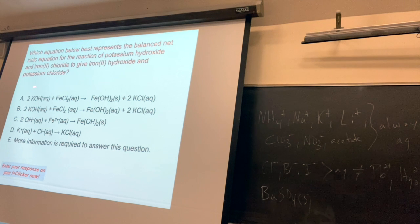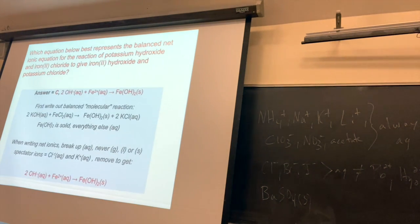And the K is in aqueous parts on both sides. So K plus is definitely going to be a spectator ion. All right, you don't want to have any potassium in your system. And if you look at this carefully, chloride is also a spectator. So there's two spectators on this one, both the K plus and the Cl minus. So if you yank those out of your equation, answer C will be the net ionic reaction. This is the molecular reaction. You are making Fe(OH)2 solid. And if you pull out the K plus and the Cl minus, net ionic reaction. Any questions?